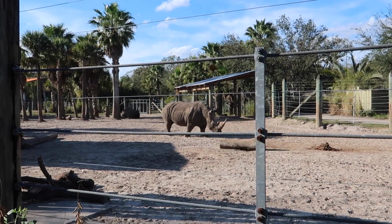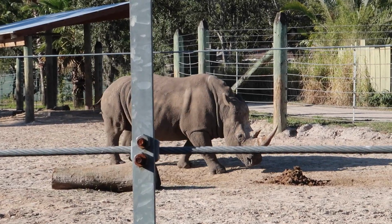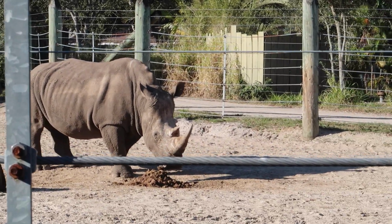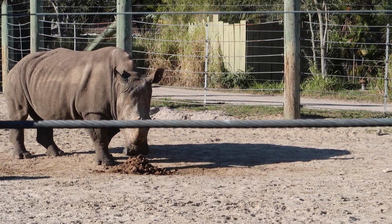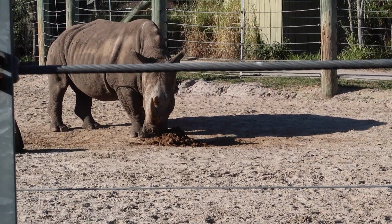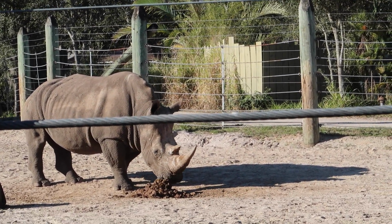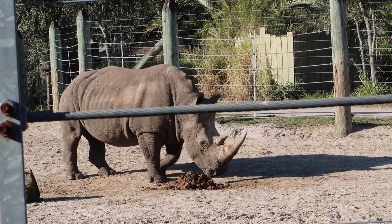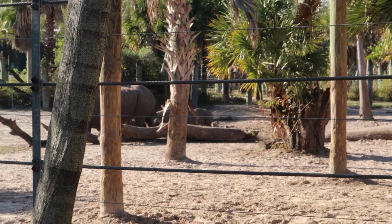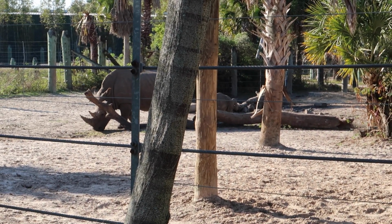Now this is a rhino. Look at the horn on that fella. That is terrifying. Please don't eat the poop. Okay, you're sniffing the poop. Do not eat the poop. It's a little baby rhino. He's following around his mama.